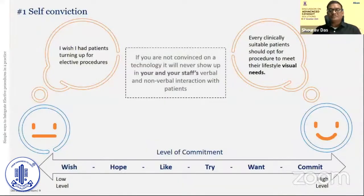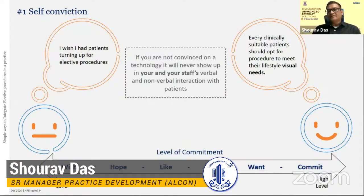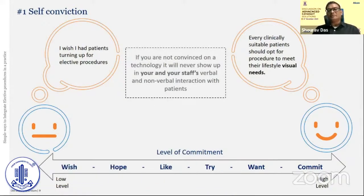The first tip that I want to share with you all, which is important, is self-conviction. If you're not convinced about the technology, it will never show up in your body language, the verbal, non-verbal interaction that you're making. That's why it's important that you get thoroughly convinced about a particular technology. Talk to mentors, visit webinars like this, but you need to be convinced. Otherwise, it's going to become something that you wish would happen to somebody else. When you're convinced about a technology, you feel that every clinically suitable patient must have this particular technology in his or her eyes. So that's point number one.